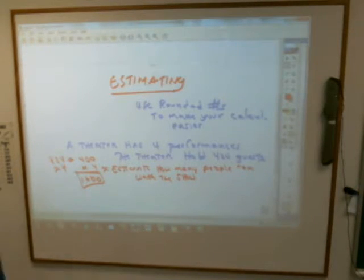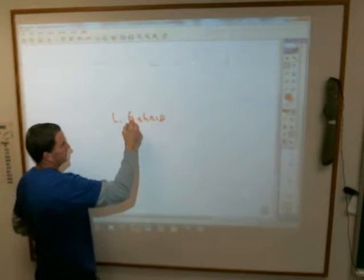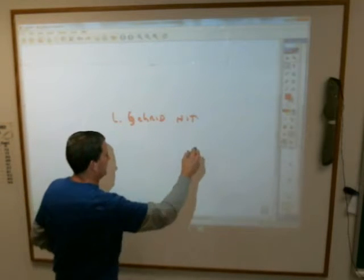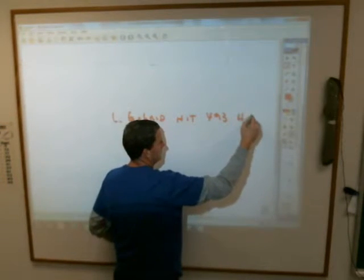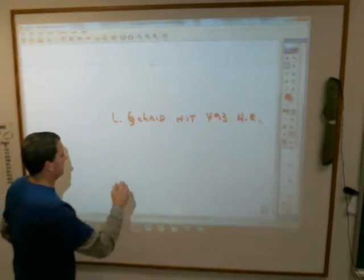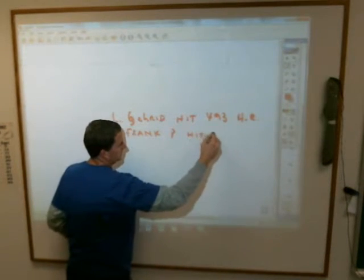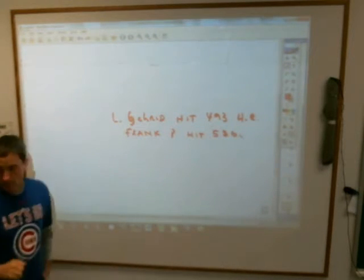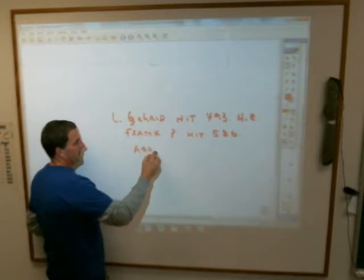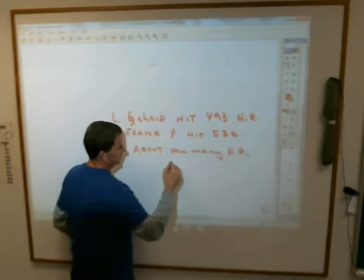Here's one on a baseball theme. Lou Gehrig hit 493 home runs. And Frank Robinson hit 586. About how many home runs did those 2 players hit altogether? About how many home runs did they hit together?